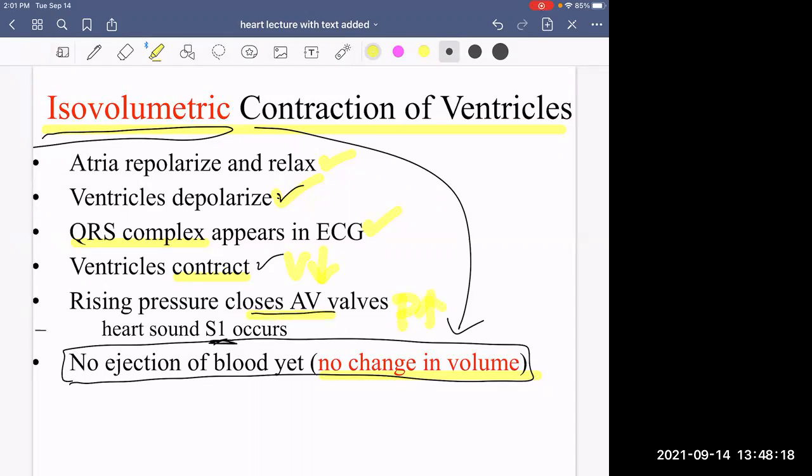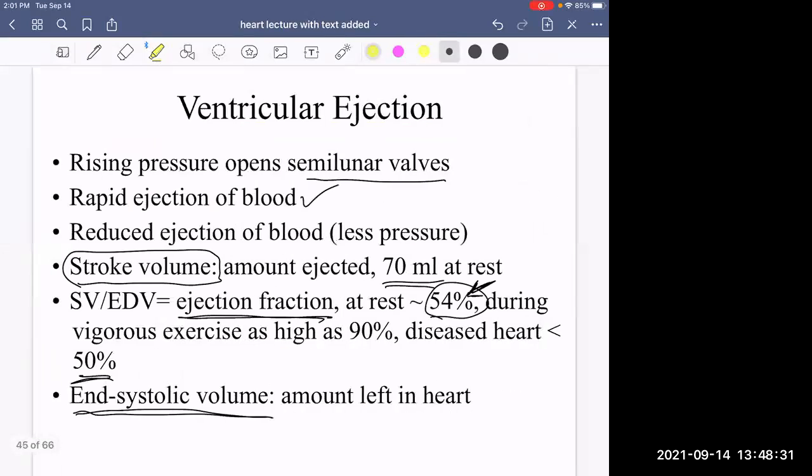Okay, the AV valves close. Okay, we get heart sound 1, but the blood doesn't move yet. Okay, so the pressure is just building up in the ventricles. Okay, the next thing that will happen is that as the pressure goes up, the semilunar valves will open. The blood is ejected. Okay, so it's going to go out the aorta, the pulmonary trunk. Okay, the pressure will go down because the blood is being pumped out.